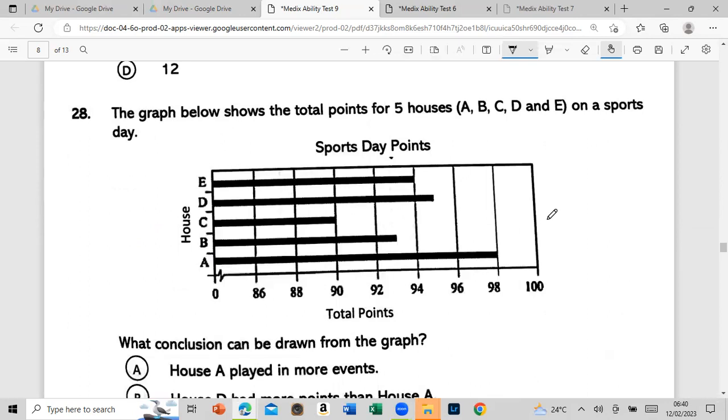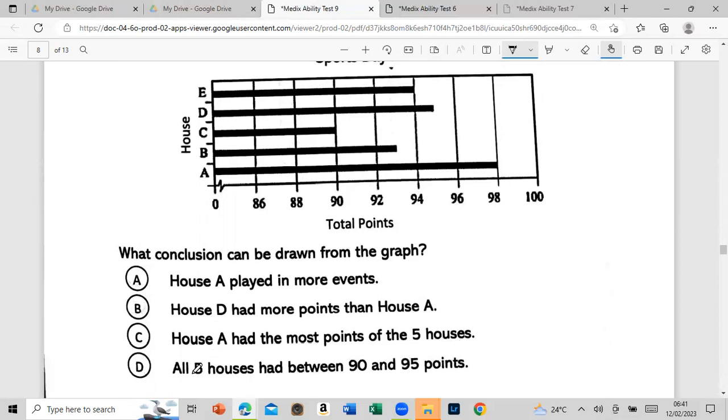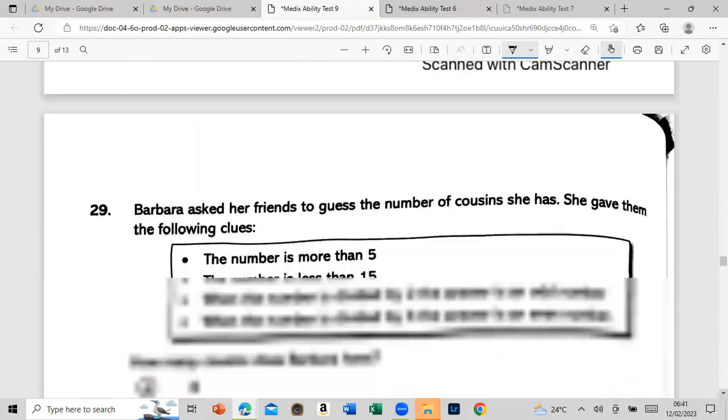Alright, the graph below shows the total points for 5 houses, A, B, C, D and E, at a sports day. Which conclusion can be drawn from the graph? House A played in more events. No, it's points, not necessarily. House D had more points than A, that is a lie. A had a total of 98 points. House A had the most points of the 5 houses. I'm going to go with C: all 5 houses are between 90 and 100. Don't let them take part in more events, then just get more points.